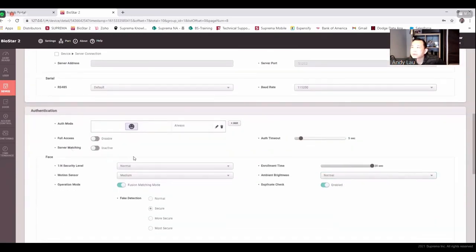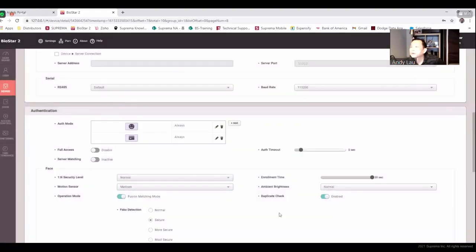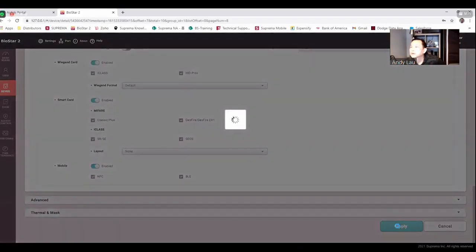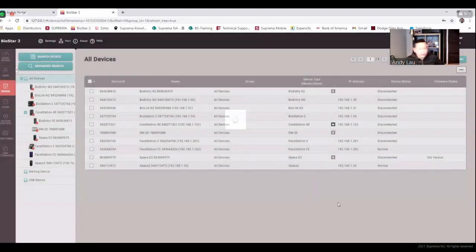And what you need to do is click add there next to authorization and click select card. Pull it down, or drag the card, and select the schedule. It's always, that's fine. And click OK. And scroll down and click apply. Okay, let's try it. Access denied. Give it a second. It may need to update, and give it a try again. Still denied. Okay, go back to your user there.